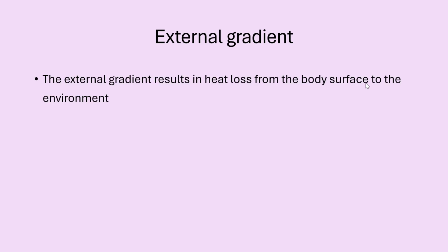The external gradient, the second concept to think about here, results in heat loss from the body surface to the environment, and the rate of heat loss is directly proportional to the difference between the temperature of the skin and that of the environment.